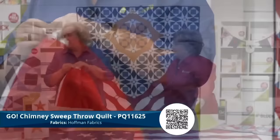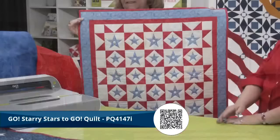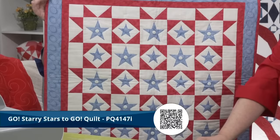Speaking of appliques earlier, this is the Go Starry Stars quilt pattern. It's got the small and the medium little stars, and they're accented with buttons. I think the buttons make it. I think that little bit of embellishment is just so sweet. And you would use your cube to make that square and square and square and point. I think it's darling.